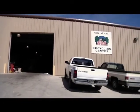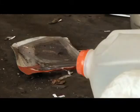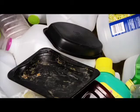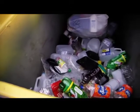Contaminants appear more in the plastics recycling process than in any other. There are several reasons for this. Many people are under the wrong impression that the recycling center accepts all types of plastics and will toss items such as plastic plates, plastic cutlery, and plastic cake pans into the bins. These items ultimately have to be removed by hand during the recycling process.